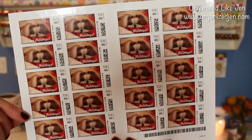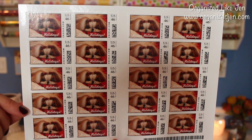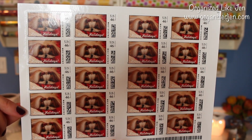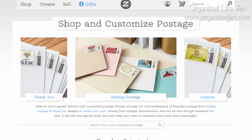I'm pretty sure the postage has gone up, but I can still use these, just add a 1-cent stamp on the side. I have a little photo of Winnie. They have a great customizable stamp feature. I mean, I've used Zazzle for other things. They do really nice phone cases. You can find millions of customizable phone cases. I'm not even kidding, millions. But the stamps were where I first found out about them. And I just love this.